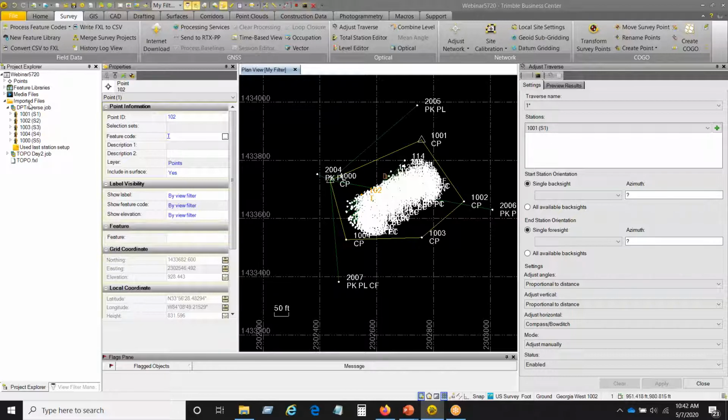It's going to look chronologically at the first one. It looks over here and it sees, hey, 1001 is where the gun was set up on this traverse. It's automatically going to pull that up first in the list. It's not in the traverse. It's got a green plus next to it, just saying, hey, that's where it thinks you need to start. But you can start your traverse anywhere by using the drop down. That is where we want to start. We started on 1001, backsighted 1000, went to 1002.